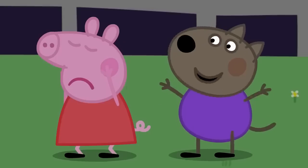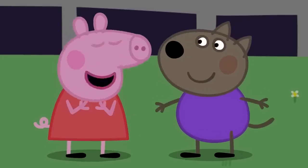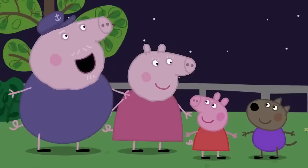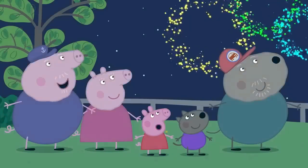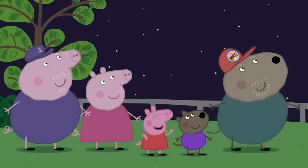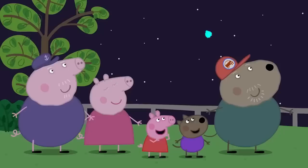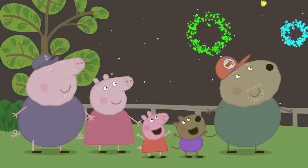Is that better, Peppa? Yes. Thank you, Danny. Great. Now we all can enjoy how nice the fireworks look. There's so many colours. Red and blue. And green. Oh, and yellow. Peppa is having lots of fun watching the fireworks.